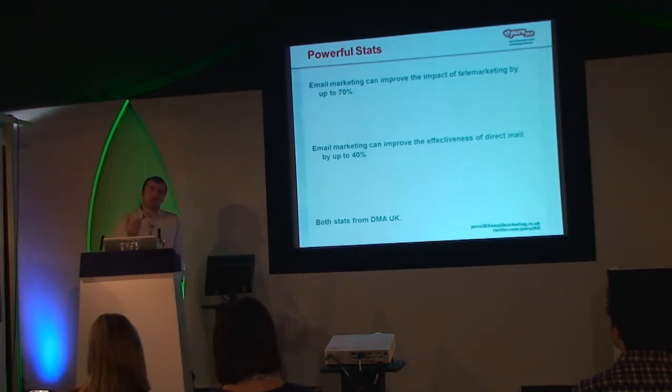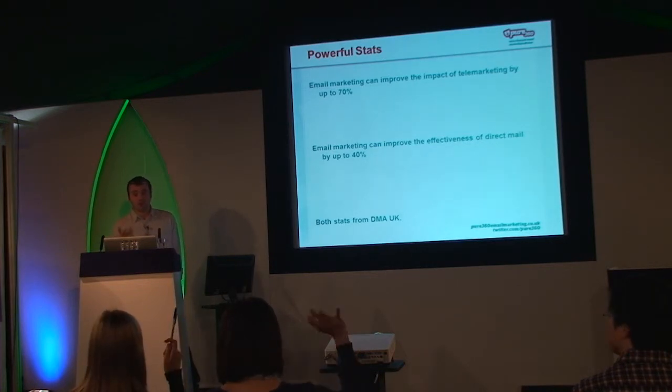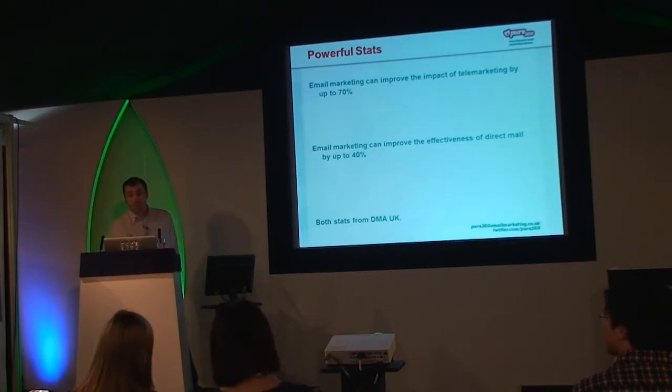And telemarketing as well. Again, how many people have sales teams in that traditional sense? Does anyone have one here? You do? Oh, brilliant. Okay, so if you've got your sales team doing a campaign to a particular base, if you send that email out first, you can actually then improve what they're doing by 70%.